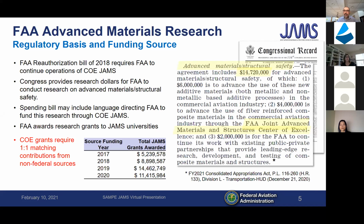To meet this regulatory requirement, the FAA team works with JAMS universities and our industry partners to identify projects that support the research requirements that we have already developed for that year. Subsequently, JAMS universities put together their proposal packages and submit them to us through grants.gov. We evaluate their proposals, and if we recommend them for funding, we submit a grant request package to the Office of the Secretary of Transportation, which ultimately approves COE grants.